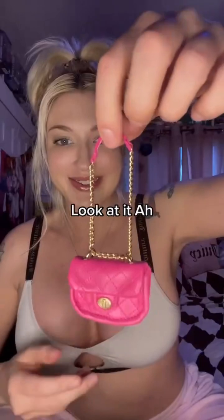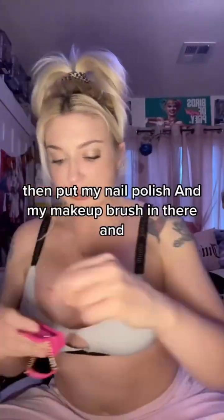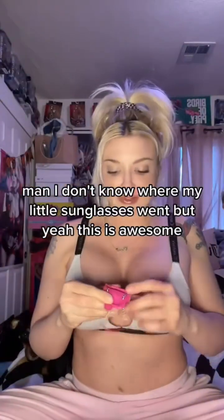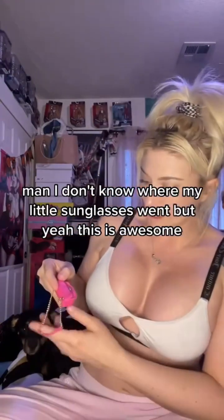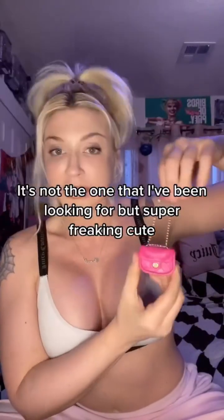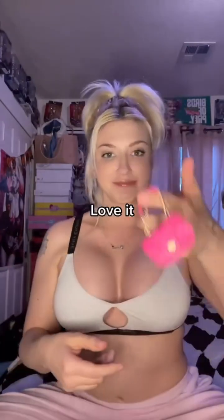Look at it. Aww. Then put my nail polish and my makeup brush in there. And man, I don't know where my little sunglasses went, but yeah, this is awesome. I'm very happy with this one. This one's super cute. It's not the one that I've been looking for, but super freaking cute. Love it.